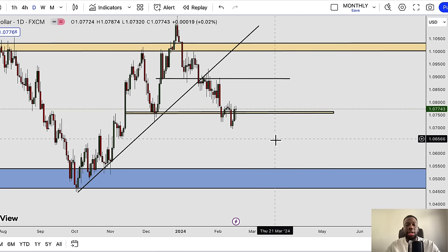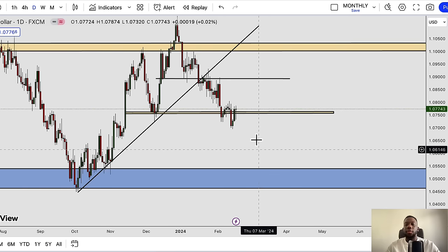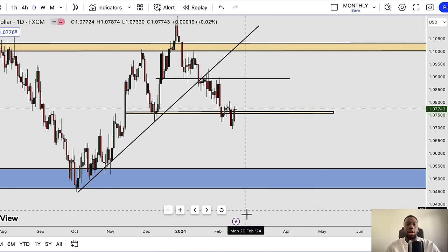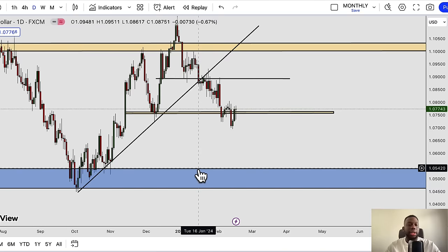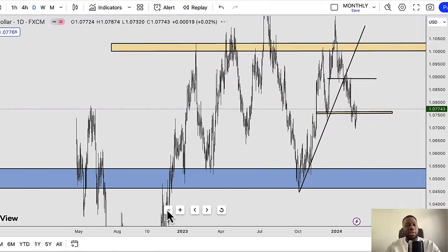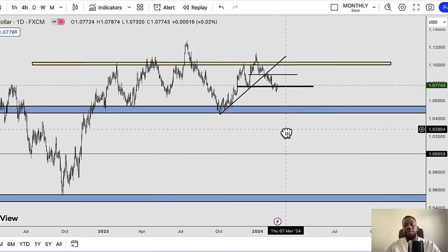Nothing much really going on here. Once we clear down here and I start seeing some red candles, I will definitely be adding to my sell position. Overall target for now is 1.05500, which obviously is between here and here. So this is pretty much the demand zone for Euro USD. Once we come in here, I will be closing a portion of my trade, and hopefully we break here and then roll over to the downside.